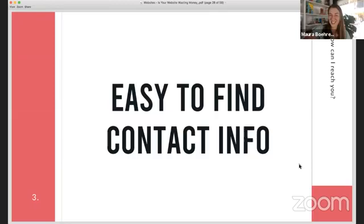And I did just mention this, but the third thing here is you have to have contact information that is easy to use, easy to find.